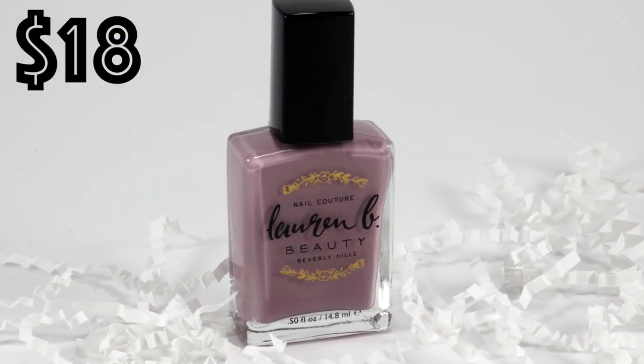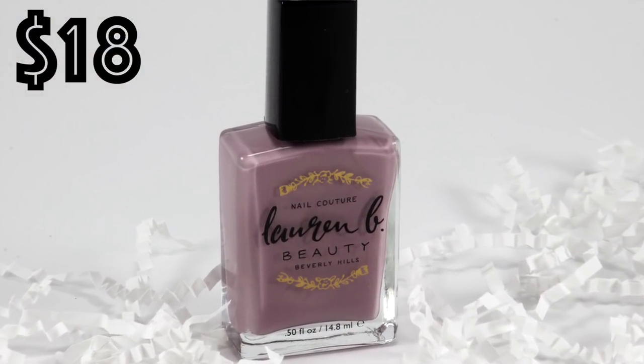Okay, next one. Vintage on Vine nail polish. One of the prettiest nail colors of the season, this true creamy mauve warms up even the palest skin tones.